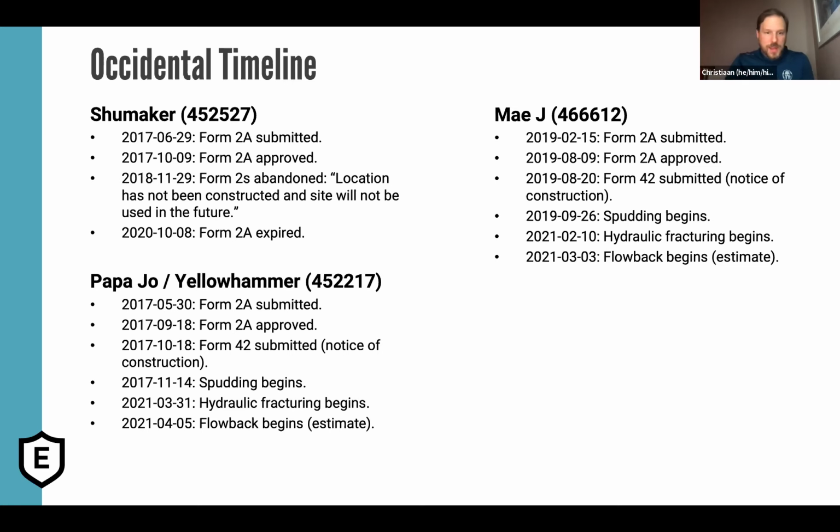So then the next thing that happened at Papa Joe in October of 2017 is a process called spudding began. And that is the very beginning of the construction of a well, where a surface casing will be drilled, and that really goes down to a depth below the water table. And the intent there is to protect the surface and to protect the groundwater from contamination. And shortly afterward, those wells were drilled.